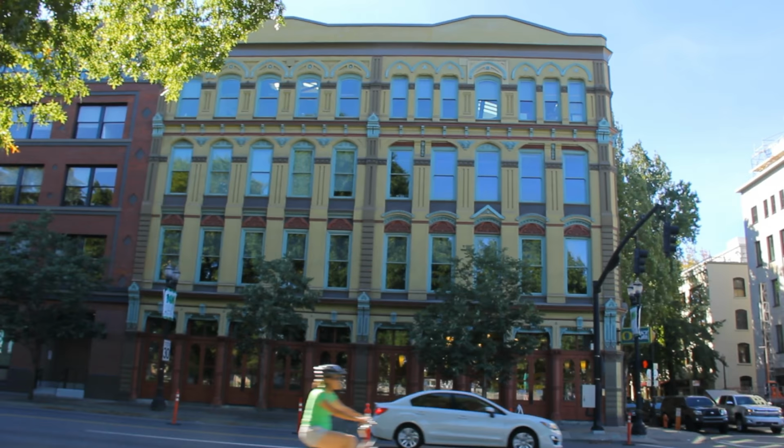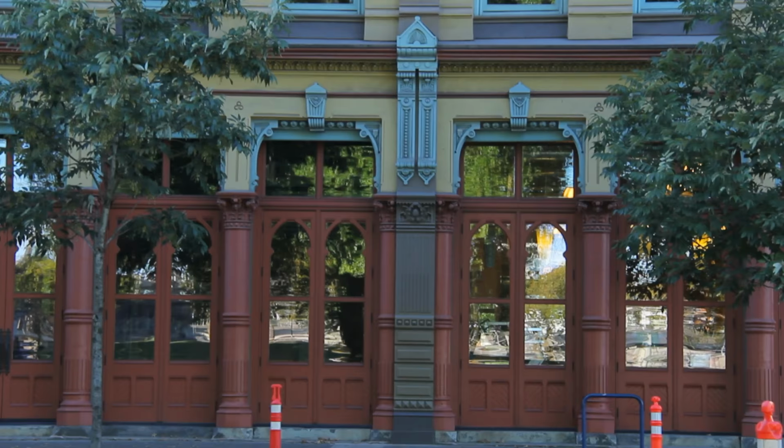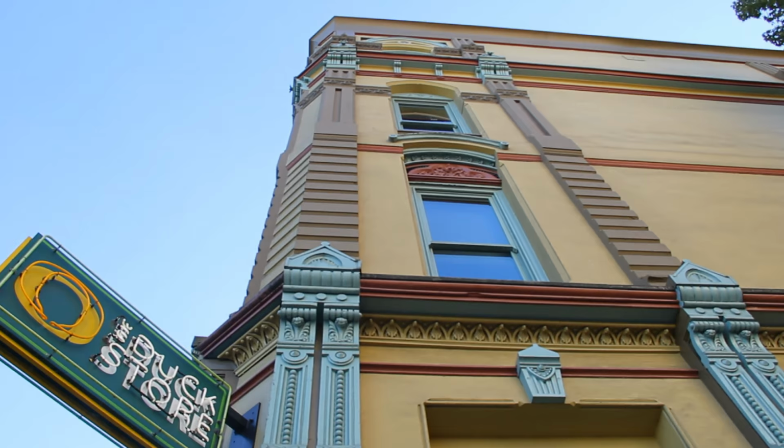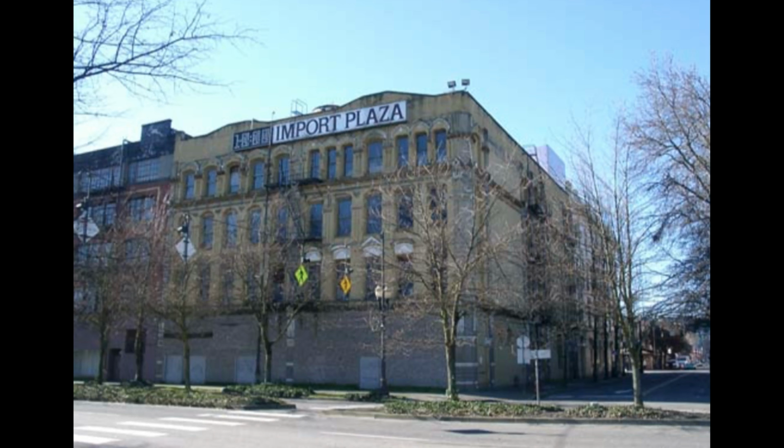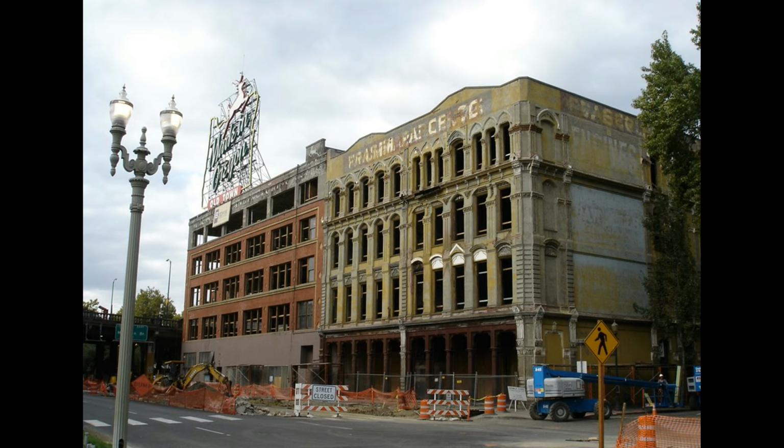The Bickle Block was also originally a warehouse-type building, constructed in 1883. A fire in 1972 damaged the building, and it fell into a drastic state of disrepair, before massive renovations in recent years have restored it to an eye-catching beauty.